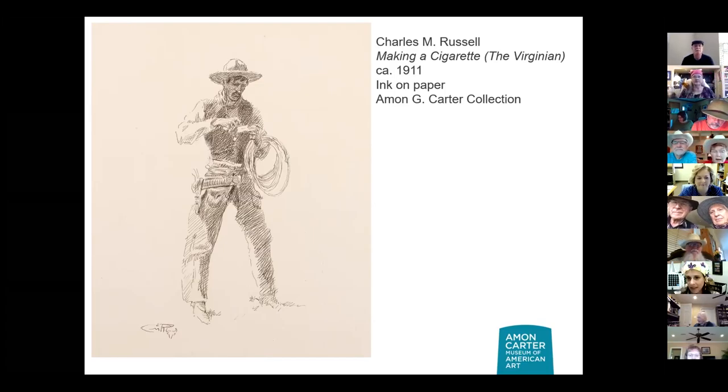So he's got in his hand, it looks like he's rolling the cigarette. He's got his hat on. What else do we notice that he's wearing? He has a belt with a revolver, his gun, spurs. Exactly. And then this jingle?